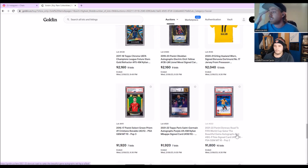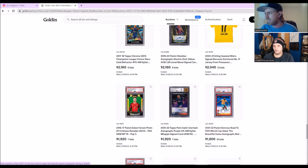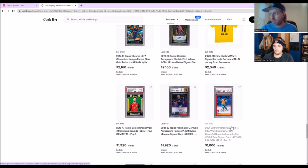This is from the Donruss set for the Road to the FIFA World Cup Qatar. It looks like, unfortunately, he does go a little bit off the sticker there on the vertical part, but a PSA 10 for this card is probably not that easy. Pop 2 in PSA 10 out of 49.